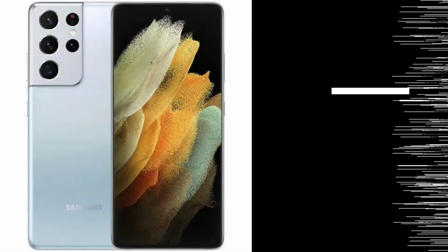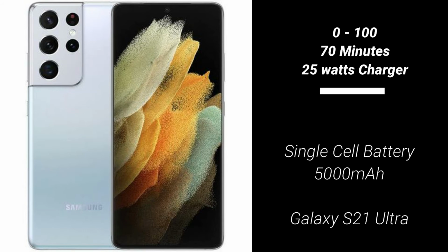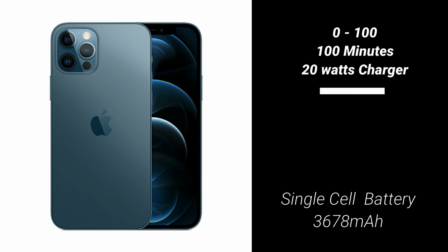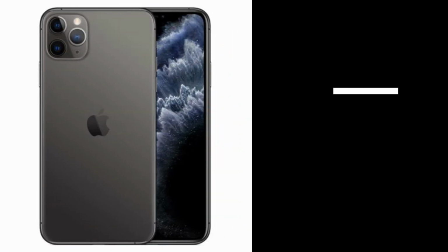Then the next on the list is the S21 Ultra. It charges from 0 to 100 in 70 minutes. It uses a single cell battery and a 25 watts charging brick, and the battery size is 5000 mAh. The next on the list is the iPhone 12 Pro Max. It charges in 100 minutes and it uses a single cell battery. It's a 20 watts charging brick and the battery size is 3678 mAh.